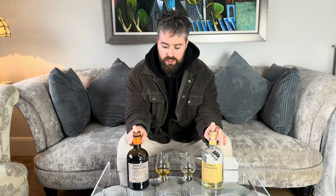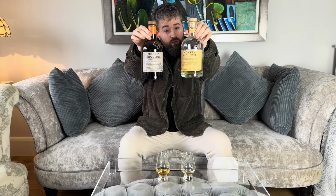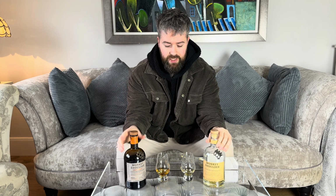And then we have the Smokey Monkey. Now this whiskey came out later after the Monkey Shoulder did, and it's basically going to be its peated counterpart. So unpeated versus peated. As you can see, the bottle design, I think they're great. I think they look really, really cool. That's why a lot of bars stock them. And a lot of cocktail places, you will be able to find the Monkey Shoulder.